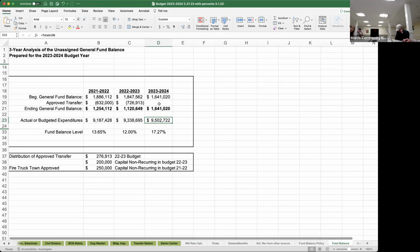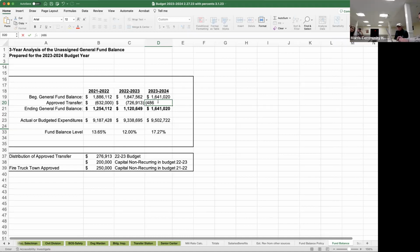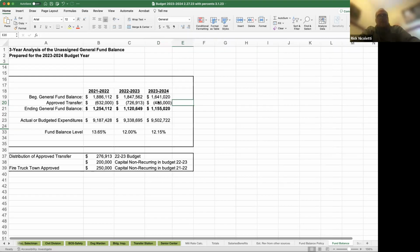Up a little bit higher with this, put negative $486,000. Yeah, just put $1,000. So that would bring fund balance to 12.5, 12.1. I'll go back to the mill calc.